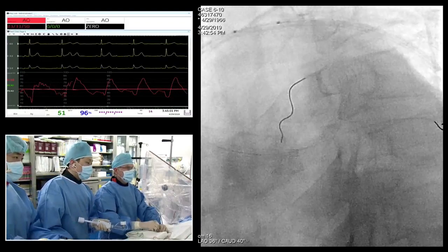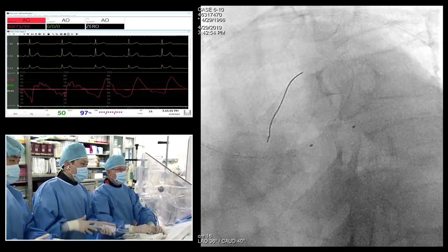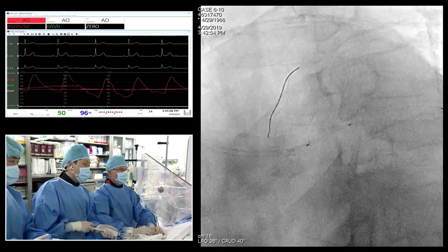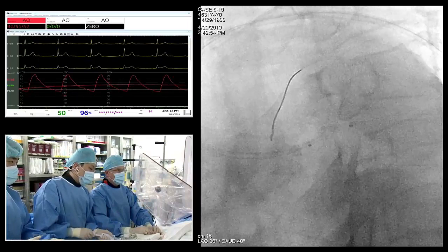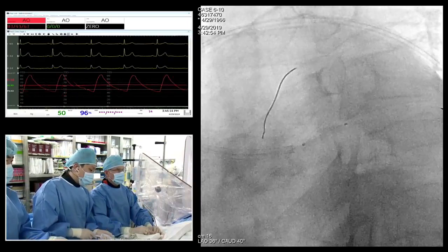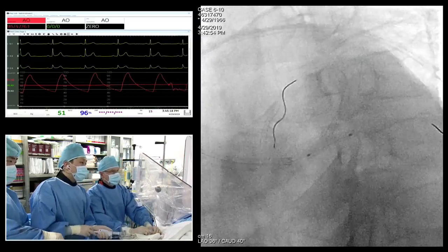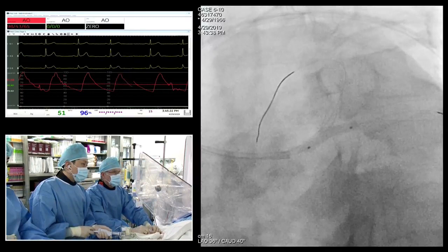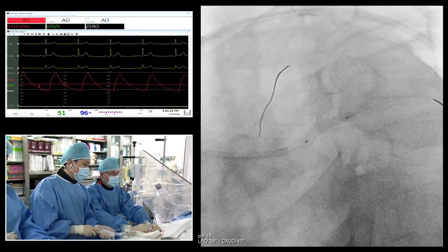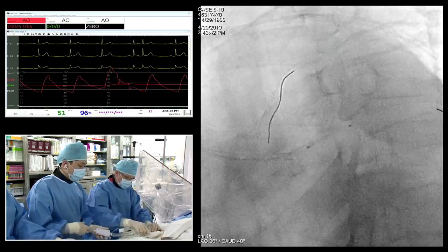Let's prepare the 3.5 also. So the balloon goes down very well. Okay, I think it's okay. We can take an inflation, go up to 12. Yes. This would be a gentle massage. 12. 14. 3.3. Okay, down. Down. Okay, let's go with the 3.5. We'll do kissing.